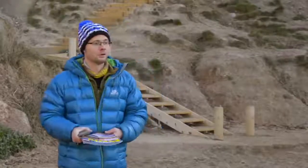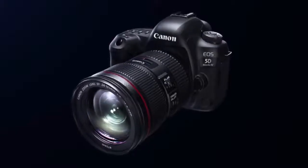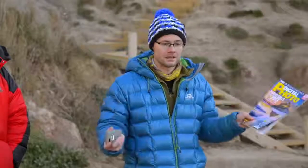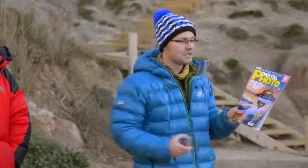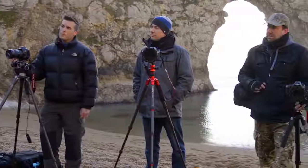Now, what are we competing for? Well, not only will you win a fantastic Canon 5D Mark IV, you've got one each to shoot on today, but you'll also be shooting a cover image for the next issue. Now, obviously, shooting an image for the cover is different to shooting a normal landscape image. There's obviously a space for the logo and the headlines, so bear that in mind when you line up your compositions.